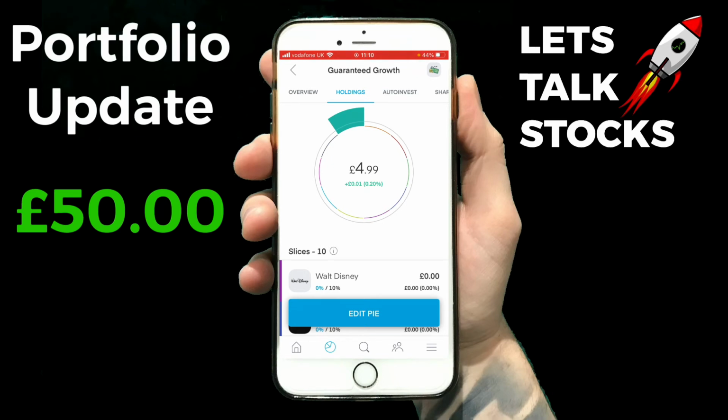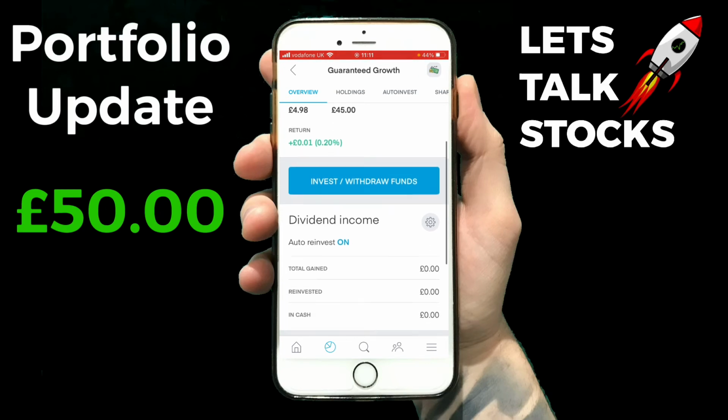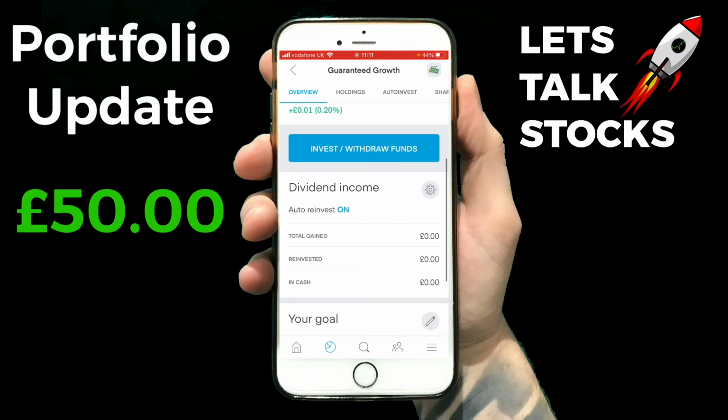So just to run through my pie, the overview, like I said, I'm putting £50 in a month. £5 already been invested. £45 is cash waiting to be invested in the other stocks. I've got dividend income. So the companies that provide dividend income, dividends are where the company pays out some of its profits to shareholders. So when you're only investing in a small amount, you won't get very much at all. You'll get 1 or 2 pence.